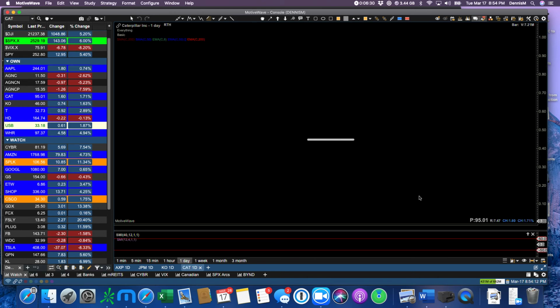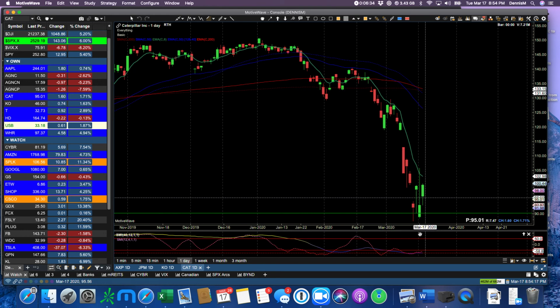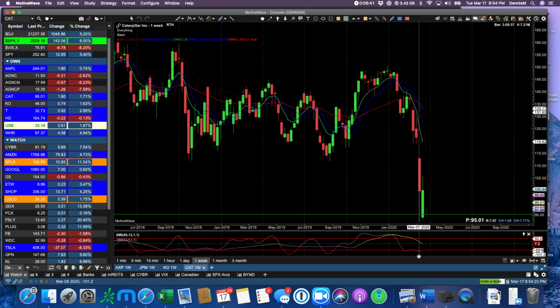Caterpillar ended up slightly. Its momentum indicators are right at the bottom as oversold. Is it time to buy? No, because look at Caterpillar's stochastic momentum indicator, the 40 on the weekly. It's still got more to go. So Caterpillar is going to become a better buy.